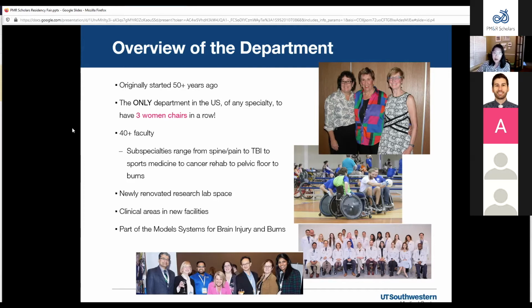Kind of to go back to Parkland, a couple of the things that Parkland's most famous for is the burn. So if you remember learning about the Parkland burn formula in med school, that's where the Parkland burn formula comes from. The other famous thing from Parkland is that's where JFK passed away. That's not really the highlight of Parkland, but one of the other famous things.